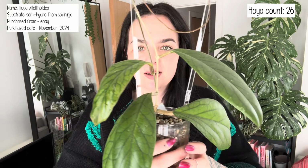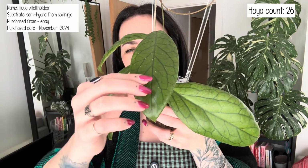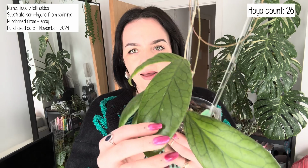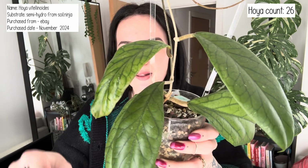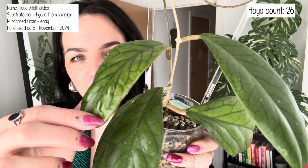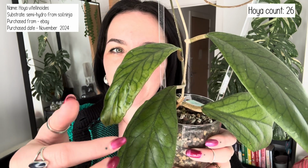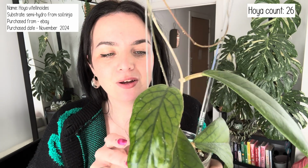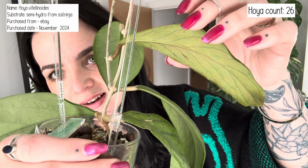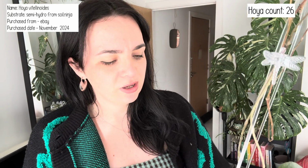Another good veiny one. So it came with the bottom leaves. Did it come with this one? Yeah, it did come with this one as well. It has put out this leaf in my care, which is a bit of a funky shaped one, and I was a little bit like, oh, is that flat mites? I don't know. It could just be that it was the first leaf it's put out in my care and it's just had a little bit of a paddy about things.